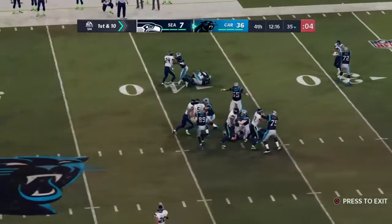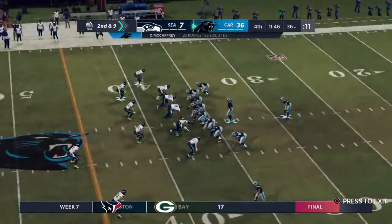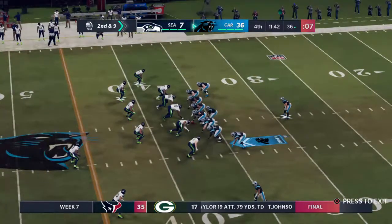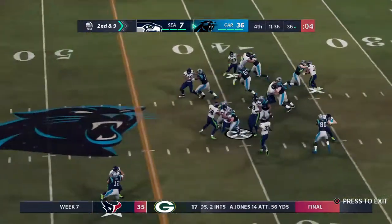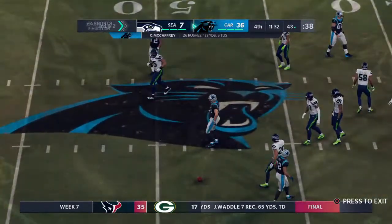On the ground, McCaffrey. And this defense not giving him anything there. Maybe a yard up to the 36. McCaffrey, the ball carrier. The tackle made at the 36-yard line. 1-yard gain. Brings up 2nd and 9. They stay on the ground. McCaffrey again. And he's across the 40, 3 extra yards to the 43.